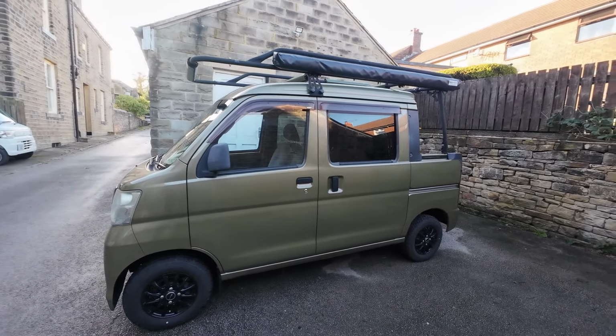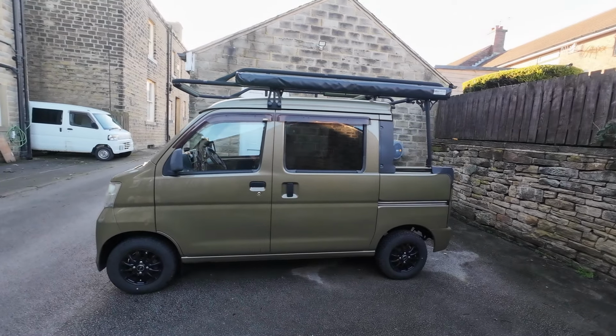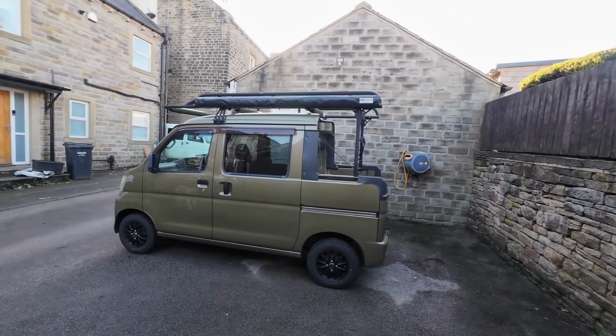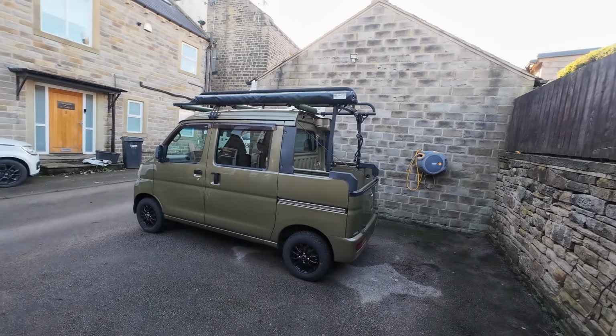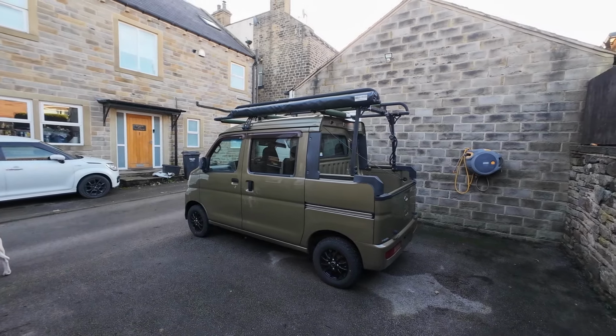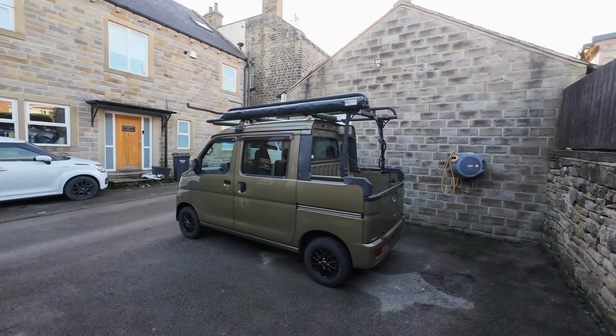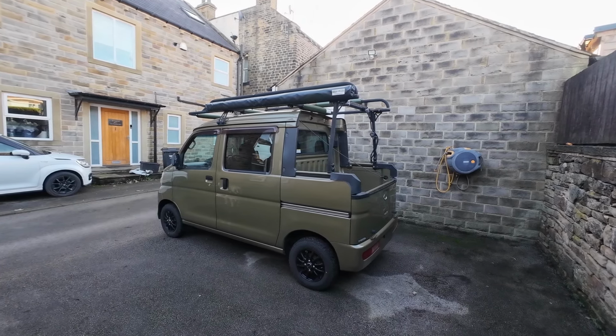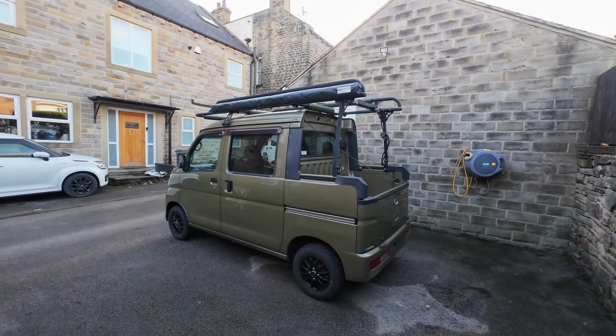It really is incredible. We drove this car down from Newcastle just to see how it would drive. And in all the years I've been importing cars from Japan, probably since the early 2000s, I have never had a vehicle which has caused so much interest.